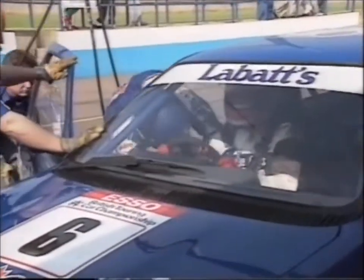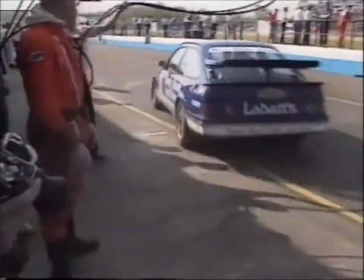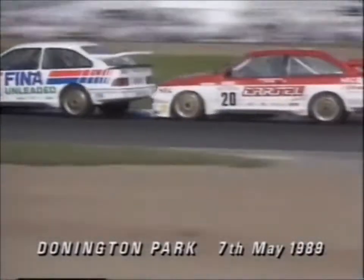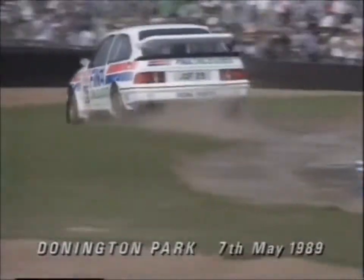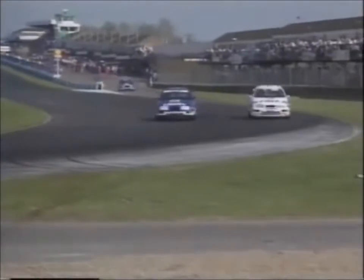Tiff Needell, ex-Grand Prix driver, into the Sierra, out of the pit lane, into the race. And that was a really slick pit stop. Excellent work. And there's contact, there's a nudge, and off goes Van Kaaren into the sand trap. But he's kept the Sierra rolling, and there is Tiff Needell through in the lead as Harvey comes out of the pits. Soper takes Jones, and there's contact between Pinckney and Smith, and Soper.